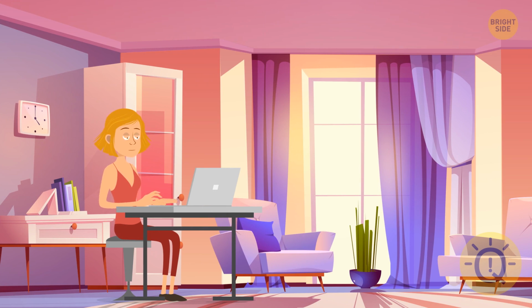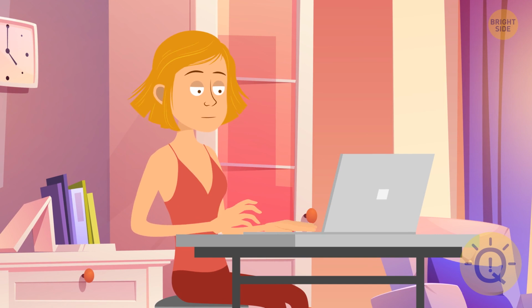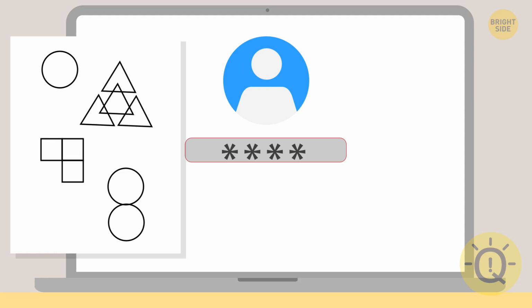Maeve needs to log into her mom's laptop to delete the file she accidentally sent her. She doesn't know the passcode, but her mom always leaves notes with passcodes around in case she forgets it herself. Here is the only note Maeve could find. Can you help her guess the passcode?